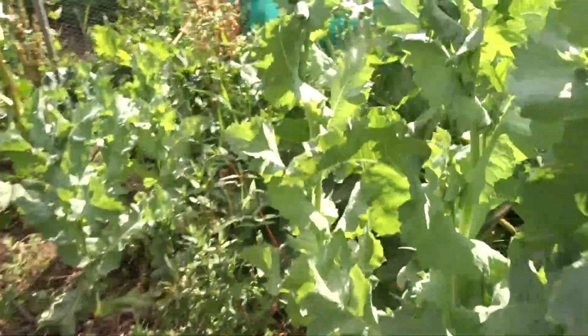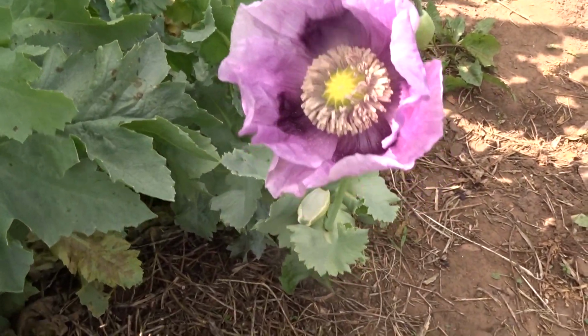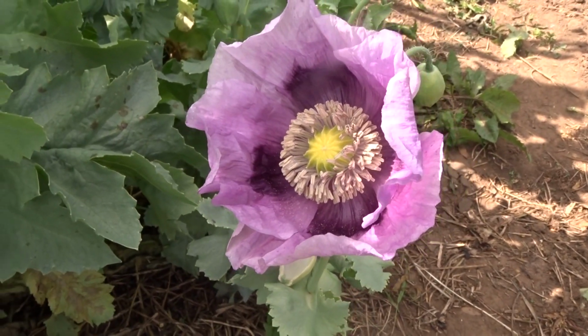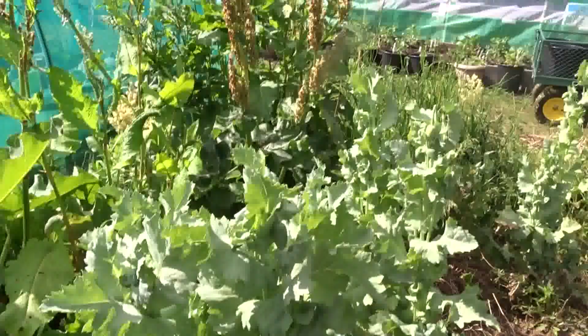Oh, and Graham on his plot, he's got some of those wild poppies out. This is what you can expect in my area. Just look at that. Wow, beautiful, aren't they? Okay, you can see he's got quite a few down here.